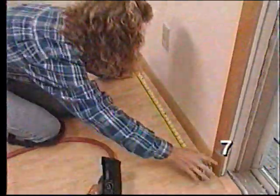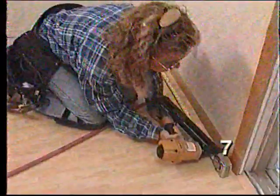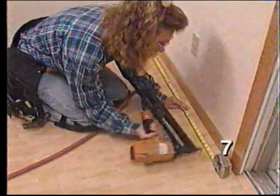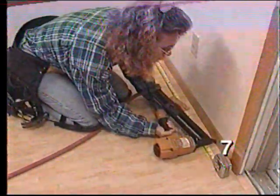Once the flooring was dry, we put a new base molding which covered the gaps along the walls. We nailed it to the framing though, not to the planks since they have to float. And that gives you the basic steps for installing laminate floors.